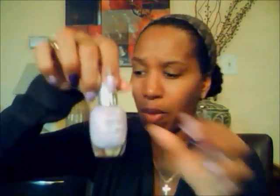This is my first time trying this line of nail polish by Sally Hansen. I wasn't impressed with the consistency of it. It was kind of tacky. And I'm not sure if it was just this bottle. I have another one to show you that I have not tried yet. So I'm not sure if it's really the nail polish or if I just might have a bad bottle of nail polish. Here's another one by the same line of Sally Hansen.